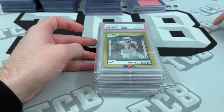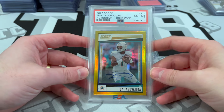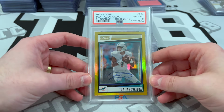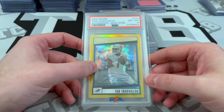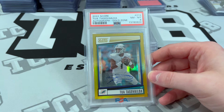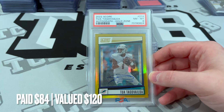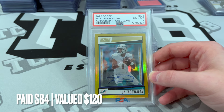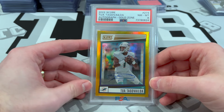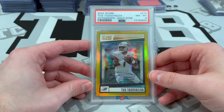So next up, you got the slabs. You got a Tua non-rookie autograph. This is from 2022 Score Autograph Gold Zone, numbered out of 50. Sticker auto, graded a PSA 8. The Tua I valued at $120, so that is 70% range. Anything that's $100 to $200 is 70%. So this Tua valued at $120, I paid $84 on the Tua.